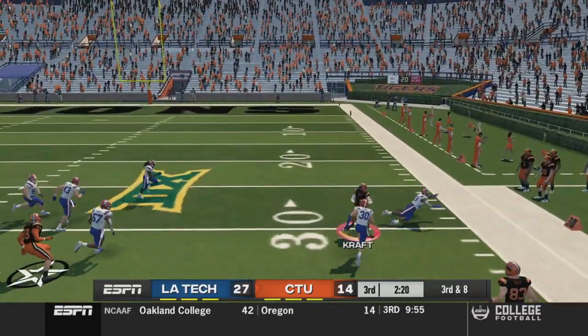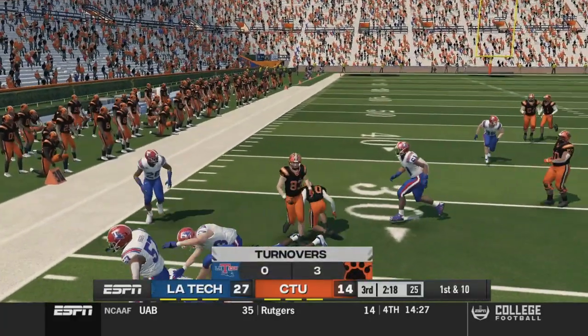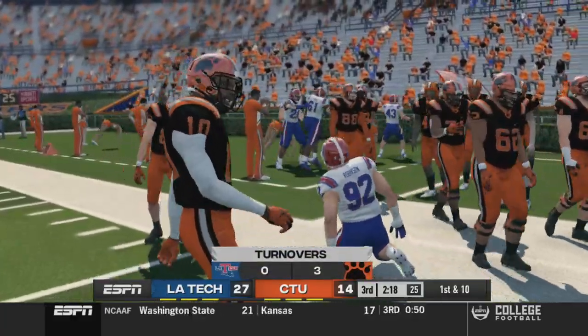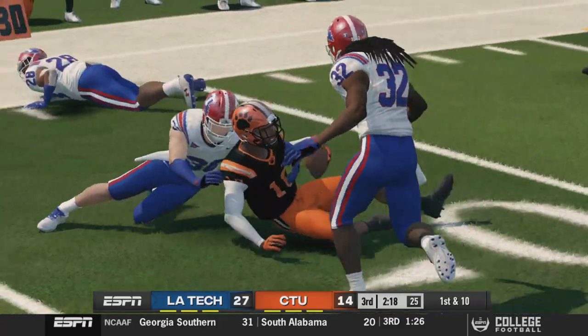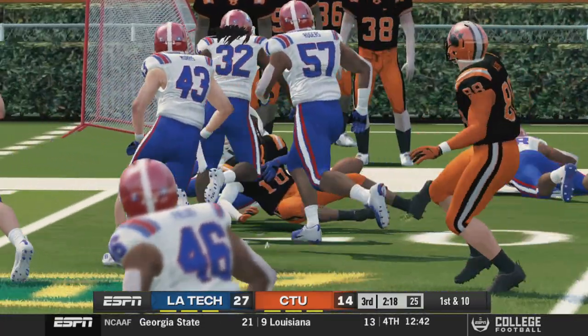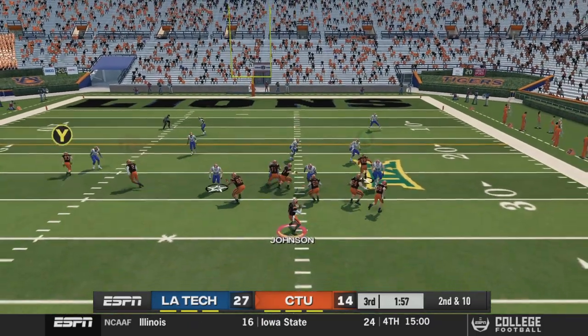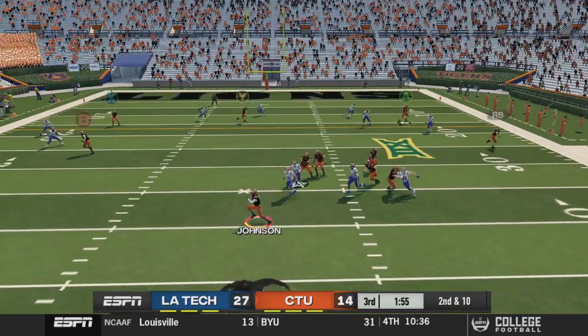Here's a throw to the right side. It's Kentrell Kraft. He spins and puts the ball on the ground, but I'm pretty sure his knee was down on this one. Yeah, looks like that right knee is down, so he will retain possession. Great spin move by Kentrell, by the way. So now we have it out at about the 27.